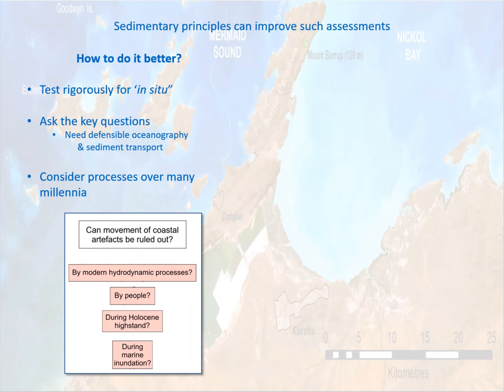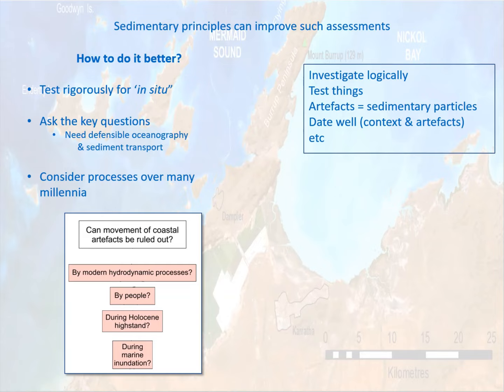So, coming to the end now, I think just using these basic sedimentary principles, we can do things better. We should be testing rigorously for whether things are in situ using these sorts of ideas. We should be asking the key questions about, do we understand the oceanography and do we understand the sediment transport processes? And of course, we must consider everything over many millennia. We need to investigate logically, test things. I think most of all, consider the artifacts as sedimentary particles, which of course they are. They're big ones and they're not natural, but that's all they are.